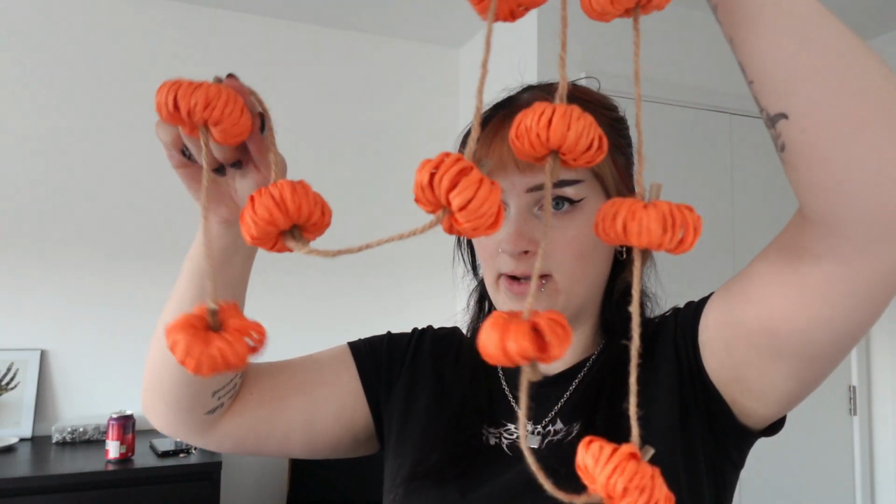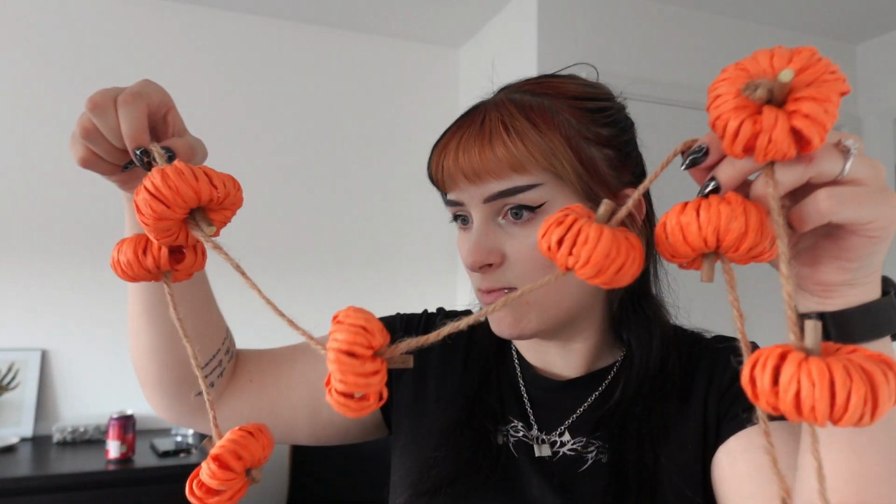I also got these from, I think these were also HomeSense last year, these tiny little woven pumpkins. They look more orange on camera, but I promise you, they are not far from my hair colour. But on camera, they look very bright. These are really cute. I put them last year just below our TV on our TV stand. So I might do the same with them this year, or maybe put them in another room, because I have an extra room to decorate this time around. Obviously, this is a new flat, so I've got new space.